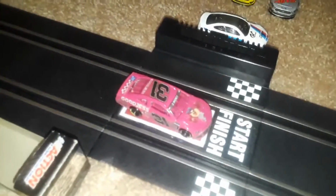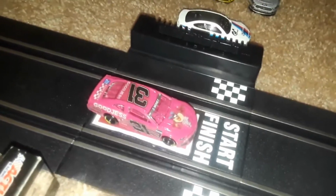Here comes the number 31 of Jessica Monnet, who will be moving on to Simon's brand new race team, Toyo Sports. This is going to be one of her last few starts with Richard Childress, so let's see what she's got in the meantime with Richard Childress' number 31 team. And she's only going to get past the number 4 of Kevin Harvick. So a little slow, but hopefully next season we'll see what Jessica Monnet's potential truly is.